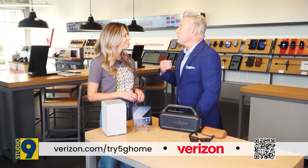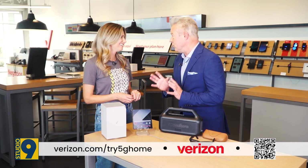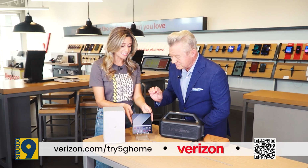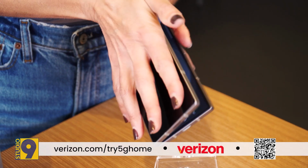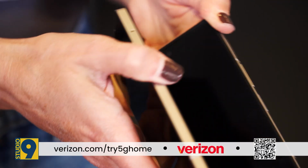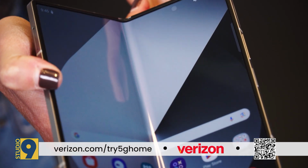Let's say the football is starting to make me angry and I need to go into my own room. How can I watch it on a clear, beautiful screen? Well, take a look at this. This is the Samsung Galaxy Z Fold 6, and yes, you can fold it. It's a massive screen. It's like having your own tablet. So it's great for watching highlights and streaming.